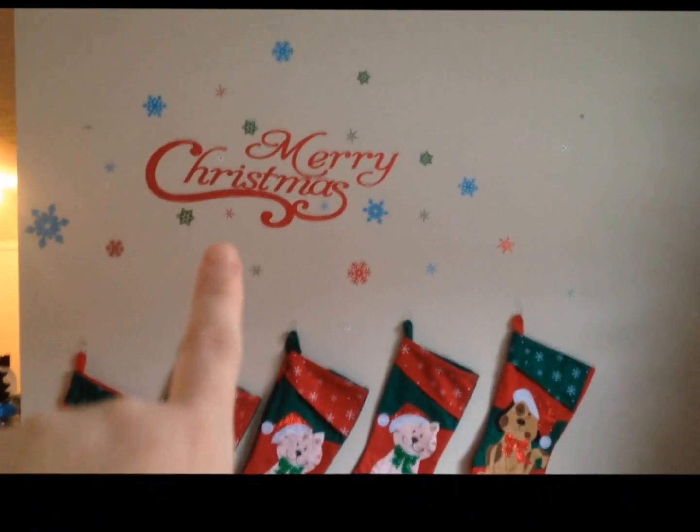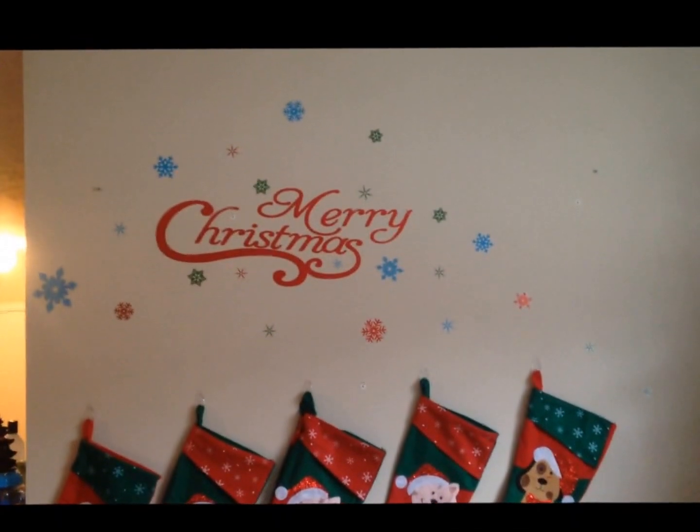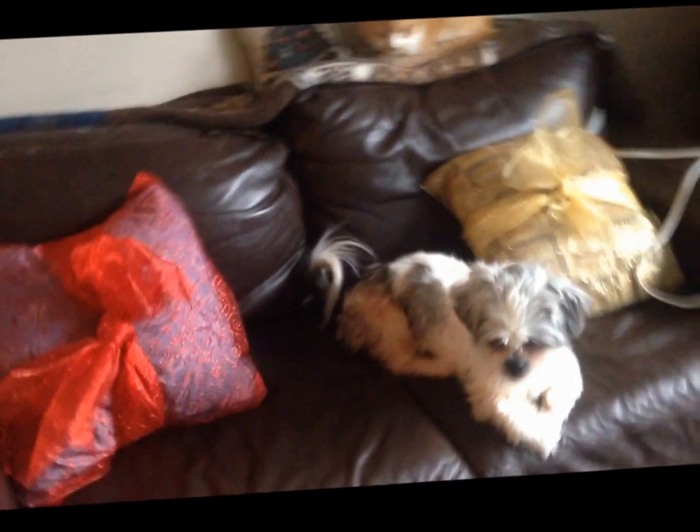And then this up here, I actually picked up at Dollarama. I think it was $2. And it's the Merry Christmas and all the snowflakes. And I kind of put them going toward the tree. But I really like it. It's just something extra on the wall. And yeah, Mackie's chilling out. I forgot to show you up here. So this is on top of my curio cabinet. We have the Rudolph Christmas tree that Dan also got at work.